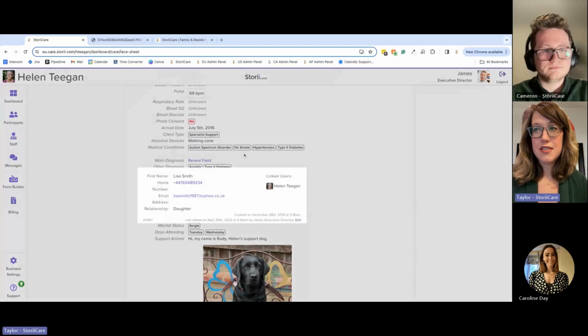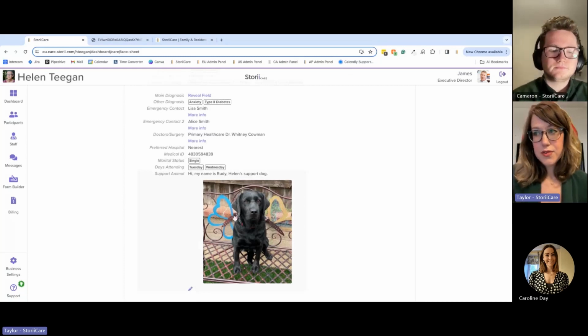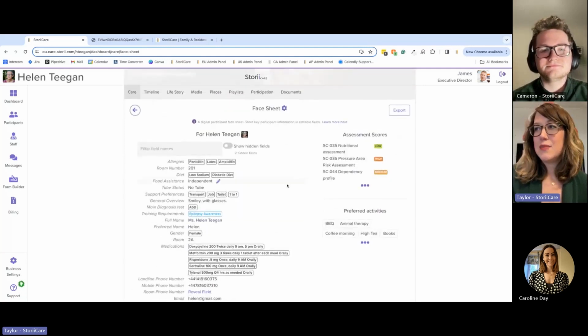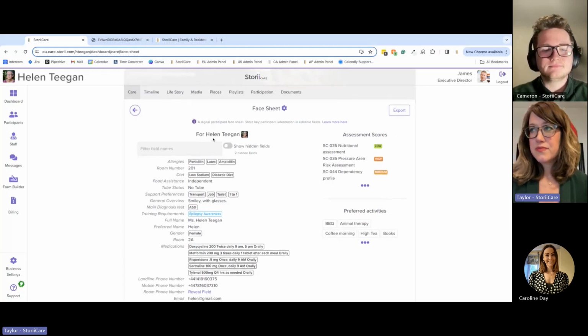You'll see emergency contact information here. You even have the ability to upload additional files or things like photos. So here we've got Helen's support dog. It's very cute. Assessment scores, so these are pulling in from forms and assessments.